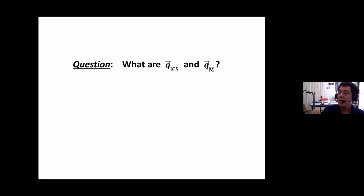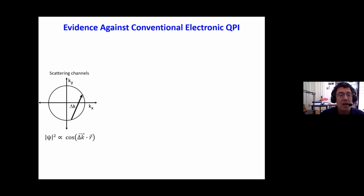That's what's causing it. But before we can jump to the exotic explanation, we have to rule out the conventional explanation. We have to first make sure that it's not something more boring. So let's talk about the boring explanations and see if we can rule those out. The first conventional explanation is that it may be conventional electronic quasi-particle interference. And that's a well-known effect to STM people.